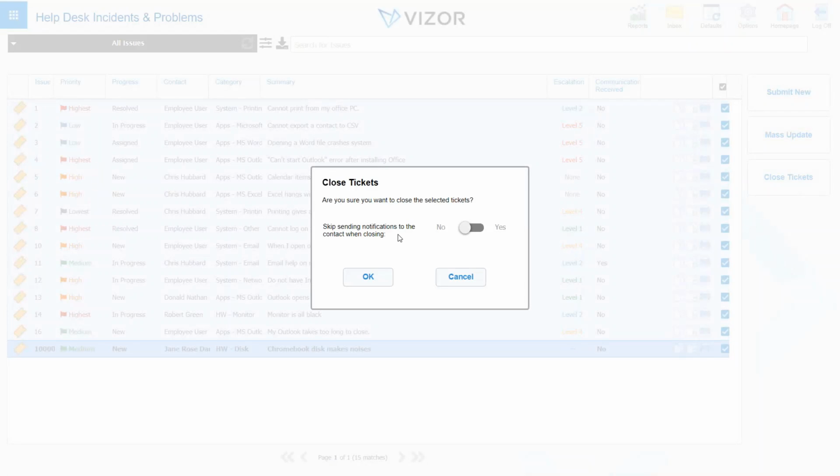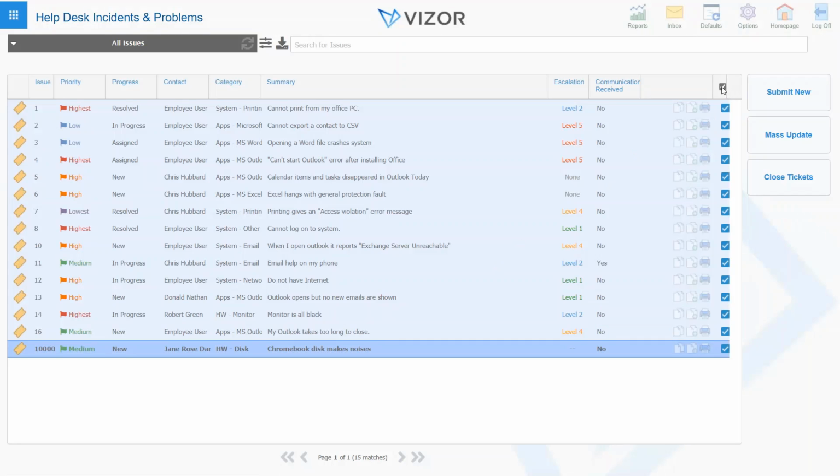When we close those tickets, we have the option of whether we want to send an alert to the contact or the person who submitted that ticket to let them know that the ticket is closed. And perhaps if a ticket is older than 6 months, then it may not be relevant to send an alert to tell the person that the ticket is closed. Doing so may, in fact, cause some confusion. And so as you can see here, it's an option, so you can turn that on or off, but it's now available within this release.